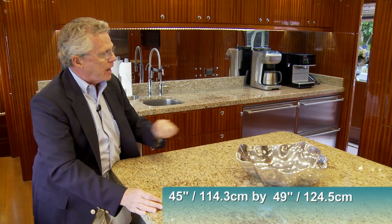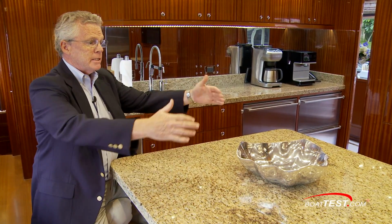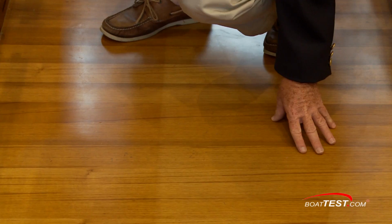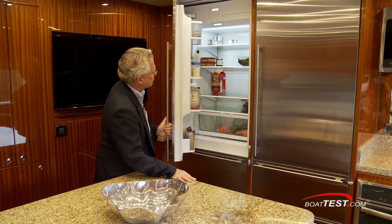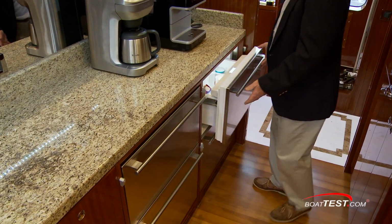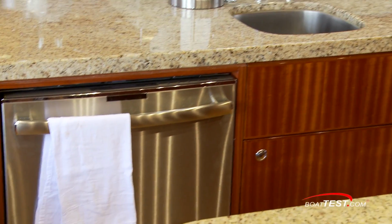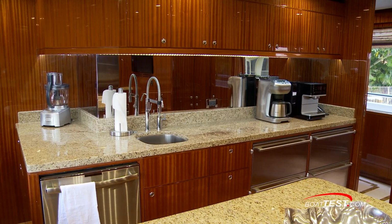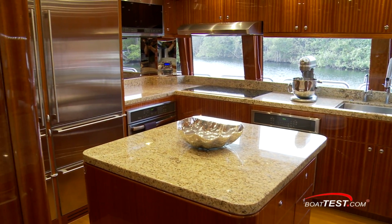This island, 45 inches by 49 inches, specifically made to this size so that it can plate 10 servings. For materials, the countertops are all Kodiak granite, flooring is teak plank. As for appliances, there's a standalone Sub-Zero refrigerator and freezer, both full height. There are also two Sub-Zero refrigerator drawers by the stew area, in addition to fresh food and beverages. The dishwasher and cleanup sink are completely separate from the chef's sink and prep area. 4 large pantries are strategically placed, so we're not lacking for storage at all anywhere in this galley.